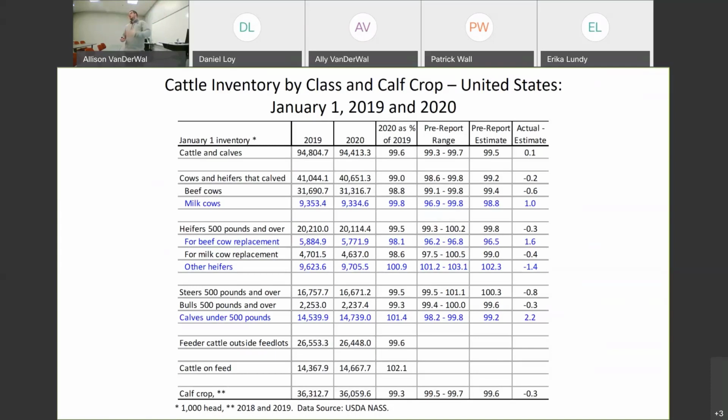Milk cows, for example, were 1 percentage point higher than many analysts expected. A lot of the reason driving that, I think, is we've actually seen some of the highest milk prices in the last several years. That likely incentivized producers to hold on to a few more cows. You've seen a little bit more aggressive replacement rates, and those numbers were a bit higher than analysts expected. We look at the beef cow replacement numbers. This one was much larger, so 1.6 percentage points larger than what analysts had expected. So the implications here are that this may be a slow decline in the current size of the cattle herd.